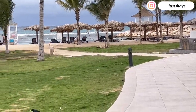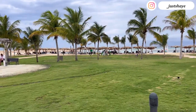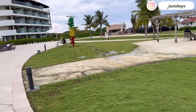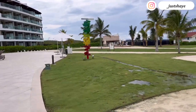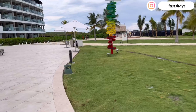Over here, this is the beach. And you see the Jamaica sign right here. Like a whole little smoking area. And then I'm gonna go over here and see what's going on. It's a lot going on over here that I'm good with. But I'm gonna go over here and see what's, I'm so hungry.